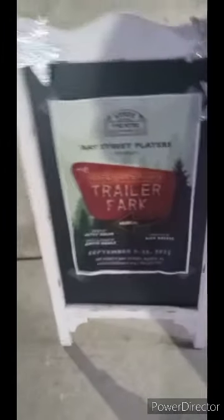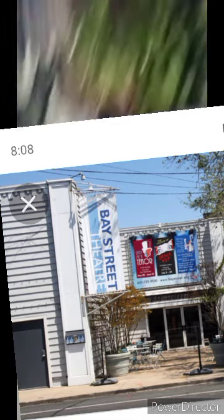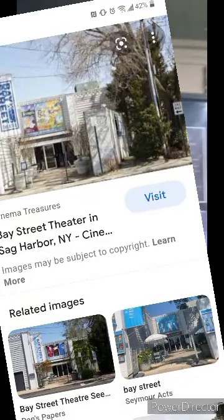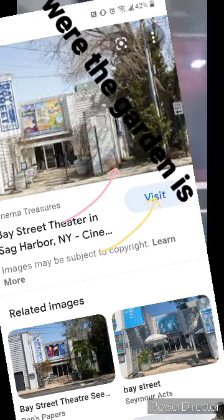But they have been reopened, so it's a theater, and they still do shows here, and I cannot wait to get over there and see my next show, because the last show that I got to see there was Alice in Wonderland. My cousin performed in that one. She's a singer as well, and she does acting and stuff. So she was actually in that one.